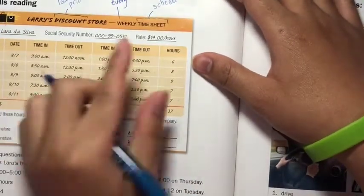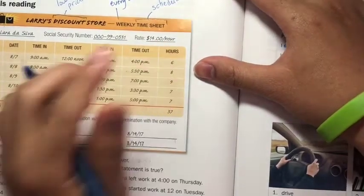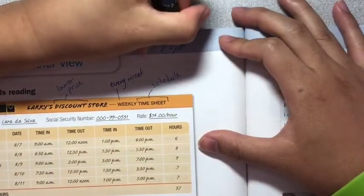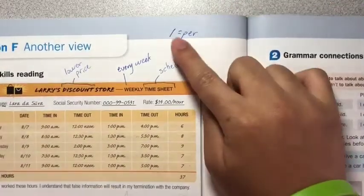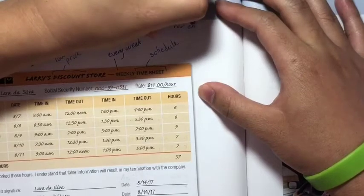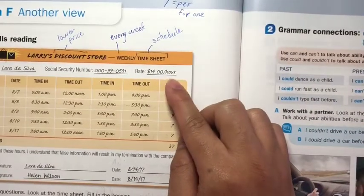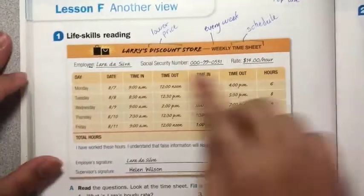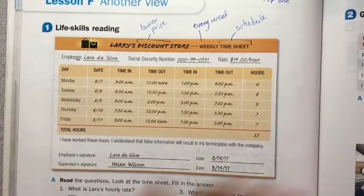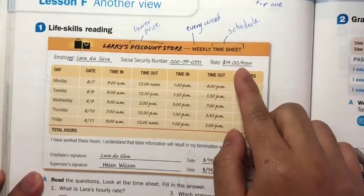Before I tell you what rate means, I want you to look at this and see if you can understand what it says. So if you remember this line here, the way we say this line is per. The line here means per. It means for one. $14 for 1 hour. $14 per hour. What this means is that the employee, when they are working, they get $14 for every hour they work. This is called the rate. It's how much money you make in 1 hour. So Laura makes $14 per hour.